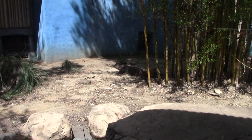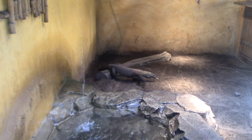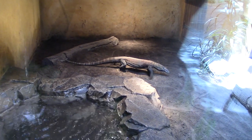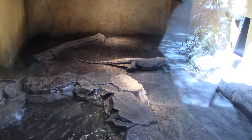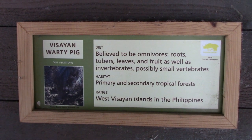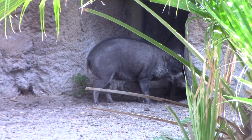We got the Komodo Dragon. There's a juvenile Komodo Dragon. Got some Visayan warty pig. Got a couple of them in the back.